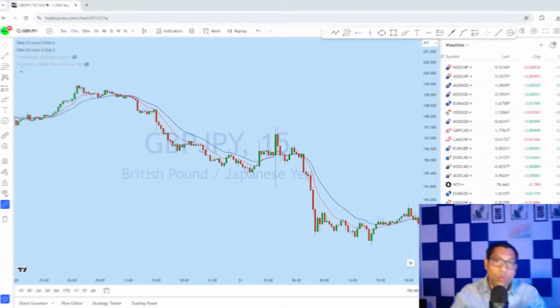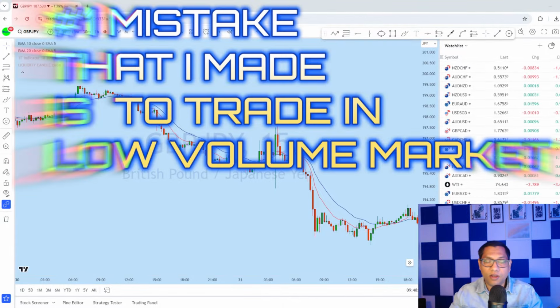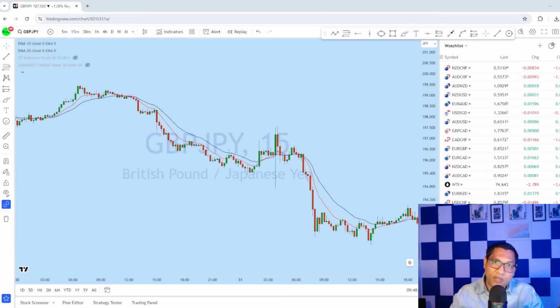The number one mistake that I was making as a day trader is trading on low volume, in a market that is sideways. It is very important that as traders we find the right moment to day trade, because the market moves only 30% of the time. 70% of the time the market moves sideways. When the market is sideways, trading in that market is just a losing game. The most important part is to find the right timing when the market is in momentum.